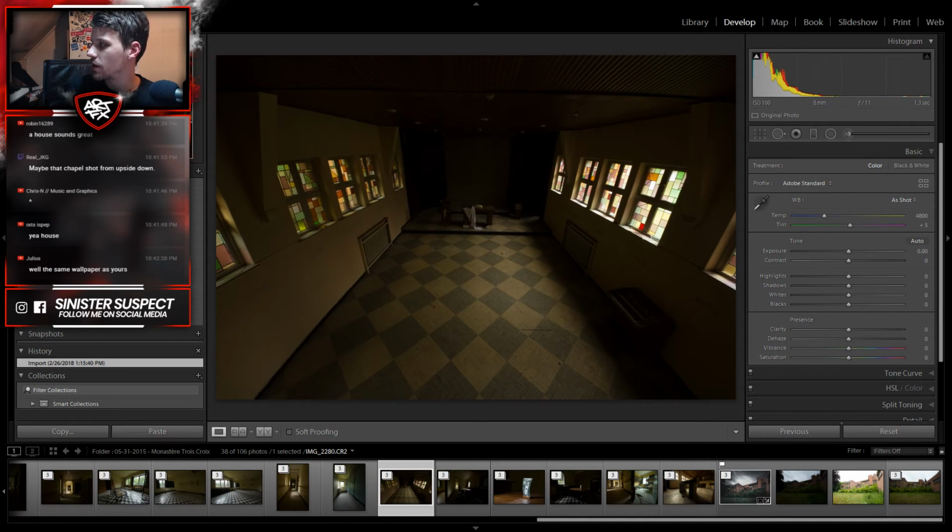Well, the same wallpaper as yours. What do you mean? The stuff that's actually on my wall behind me. That's not wallpaper. It's actual, what is it called? I don't even know what that's called. It's white stuff that you spray on the wall and then put something across it to get some texture in it, but it's not a wallpaper. And if you mean the wallpaper of my PC, then no, you don't have the same one, because that's one of my own photos. Dude! Yeah, what up?